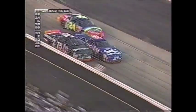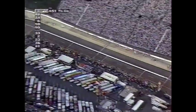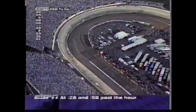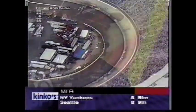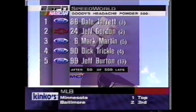You have to mention, look at this traffic here on the main straightaway. Wow. As Jarrett and Gordon both try to get around Rick Mast. Jarrett got completely sideways the last time off turn two. This time he was able to make the pass. Gordon will go by, and Martin now has caught Jeff Gordon. And look in front, down in three and four, just a half straightaway in front is about 15 cars. The leader's going to try to work their way through. When we come back from break, they will be in the midst of that huge group of cars there. Ray Evernham looks on as his driver, Jeff Gordon, runs second to Dale Jarrett.